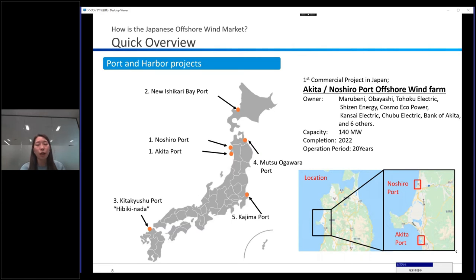This slide shows the ports and harbor projects. As the law for the usage of the port area was organized earlier, these projects are running earlier than the general sea projects, and the developer is already selected for these areas. The first commercial project, Akita no Shiro, led by the Marubeni Consortium, is now under construction, aiming to start operation at the end of this year. It was in the news the other day that pre-assembly of the tower started in April, and together with the blades, it will be installed in mid-June. The Ishikari Bay port led by the GPI Consortium, Kitakyushu port led by the Kyuden Mirai Energy and J-Power Consortium, and the Kashima port led by the Tokyo Gas, Bina Energy and Wind Power Consortium are preparing for FID and construction now.